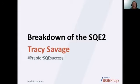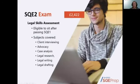As I mentioned in my previous talk about SQE1, there are 3 stages to the SQE exam. You can't do SQE2 until you've actually sat and passed SQE1, and you will also have to have 2 years qualifying work experience before you can actually apply to be a solicitor in England and Wales. So let's look at what's actually involved in the SQE2 exam.